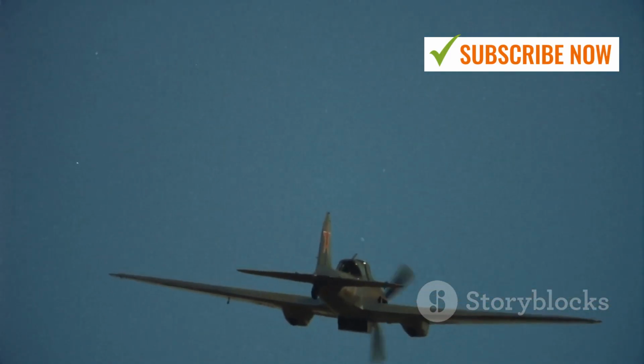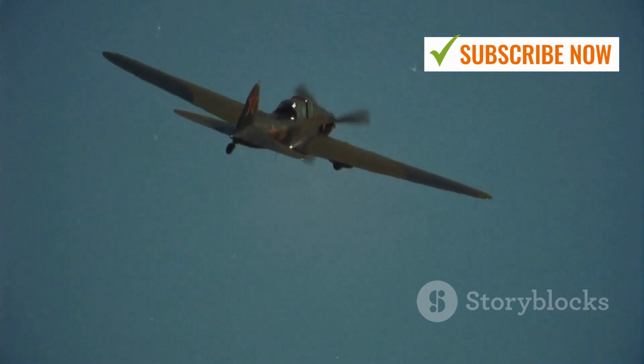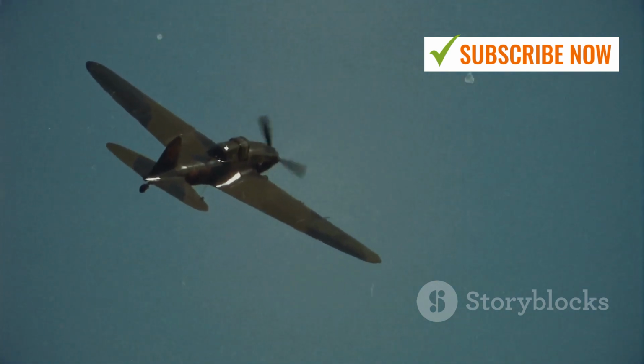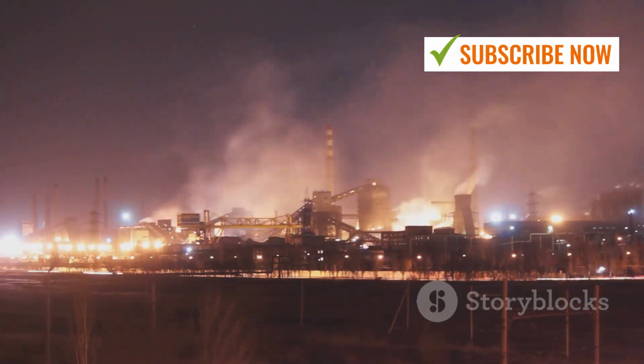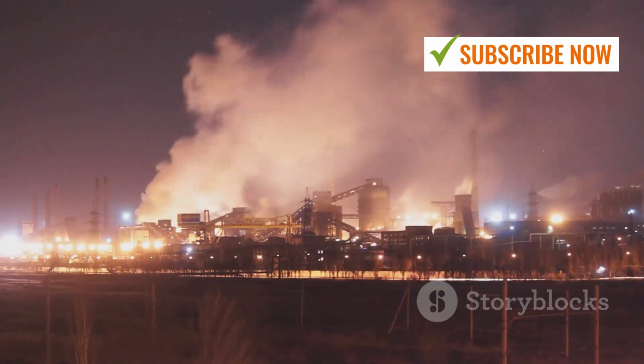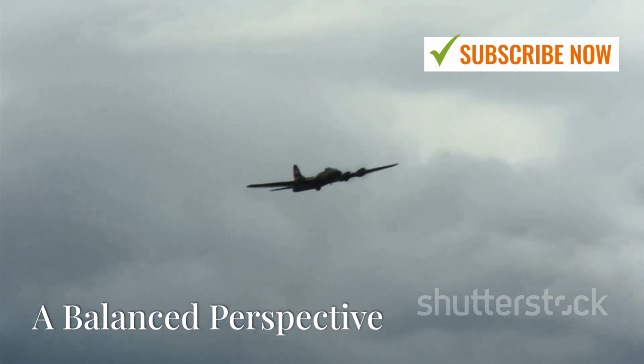The B-17's daylight bombing campaign forced the Luftwaffe to divert resources from other fronts, aiding the Soviet war effort in the east. The Lancaster's night bombing raids, meanwhile, targeted German industrial centers, disrupting war production.